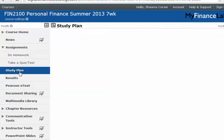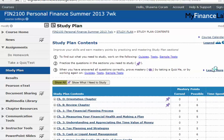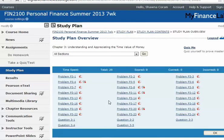They have something really neat in My Finance Lab called a study plan. So if you need some extra work, you have to go to view all chapters. That's a little annoying. Pick the chapter that you're working on, and then you can come in here and work practice problems, and they will give you the answer. I think it's really a great thing. Students seem to like that a lot.